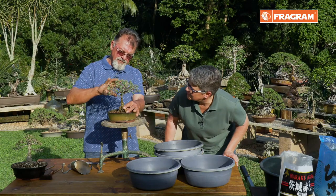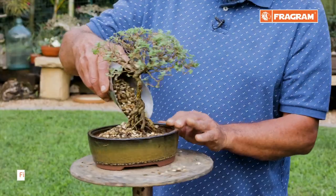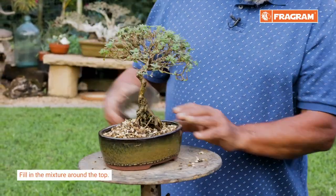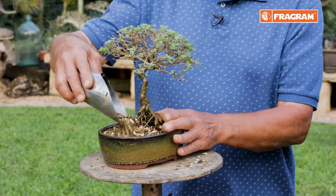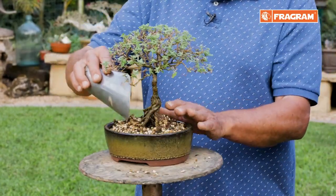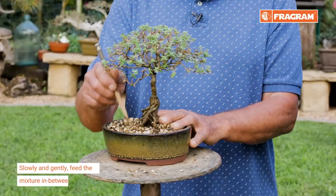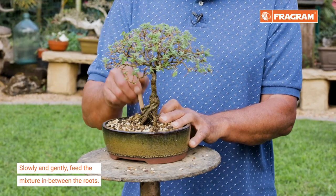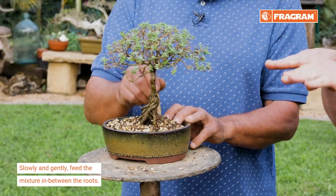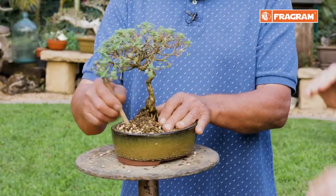You can see into it from this side. Is that your standard rule? Standard rule. A tree has got a front and a back. Okay, now we'll just fill it around the top. And remember now, those roots are all in a pile. There's no soil in between those roots. So we'll just take a little poker stick and slowly, gently work your soil, feeding it in between those fine roots. And you see it's actually dropping a little. You'll see that it will drop, yes.